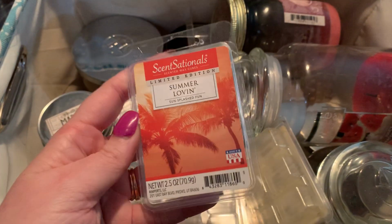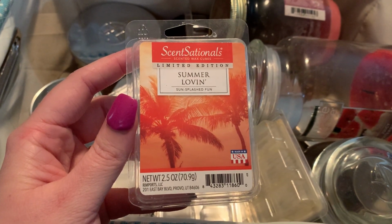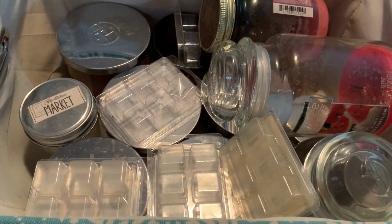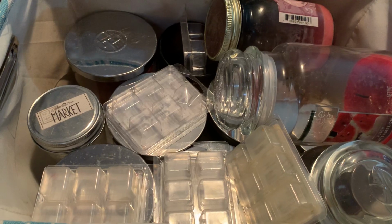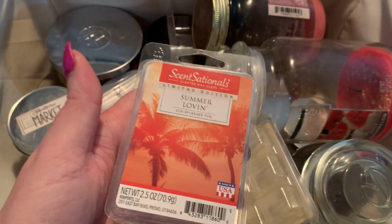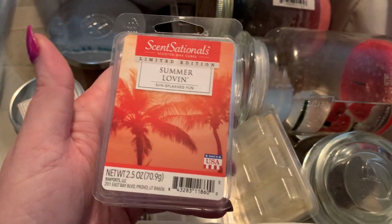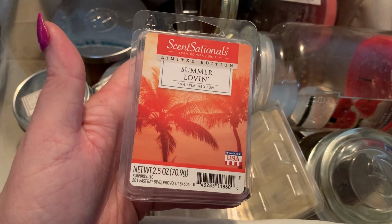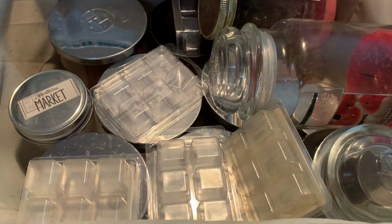So let's go ahead and grab some of these melts. This is a Sensationals Limited Edition Summer Lovin' Sun Splashed Fun. And I don't remember what that smelled like, so I'm going to have to open the clamshell and smell it. Not fond of this one. Yeah, I didn't like this one at all. So, very hard for me to explain. Kind of smells masculine and manly, like cologne, which I'm all for masculine, manly cologne scents. But then it has that sharp citrus note in there. So it's going a little bit all over the place in scent direction. So just not keen on that one.